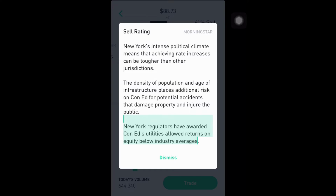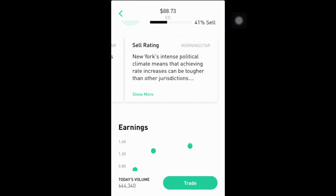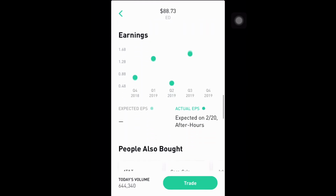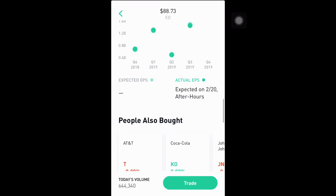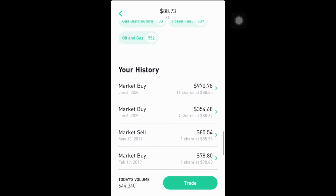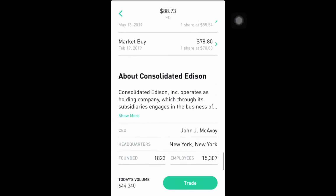So there might be some political issues happening in New York, and this could affect the performance of this company. There's always a lot of issues when it comes to companies and politics. So it's something to watch out for, and possibly a reason why you might want to sell Edison if you're holding the stock at the moment. But I'm leaning more towards the buy side, obviously, because I did decide to buy this stock, and I'm going to explain in everything else that I analyze.